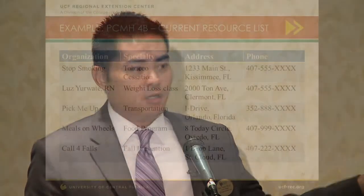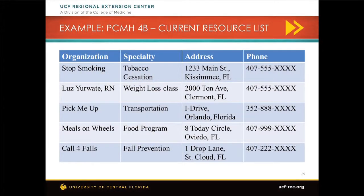In element B, factor 1, all it asks is that your practice keeps a list of at least 5 community resources that are applicable to your patient population. So a simple spreadsheet, list of names, address, phone number for those resources in your community. If you can do this, you get 3/4 of a point towards recognition.